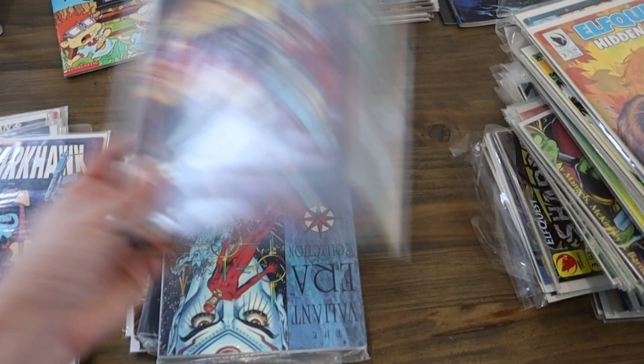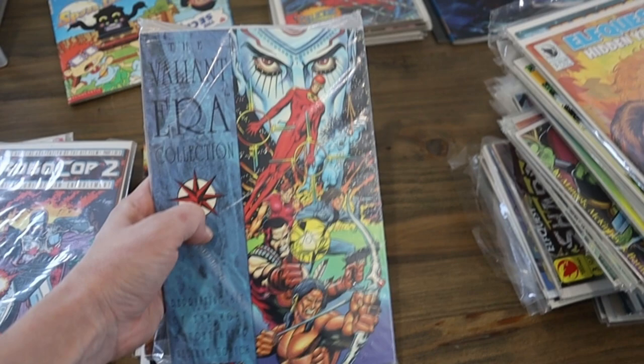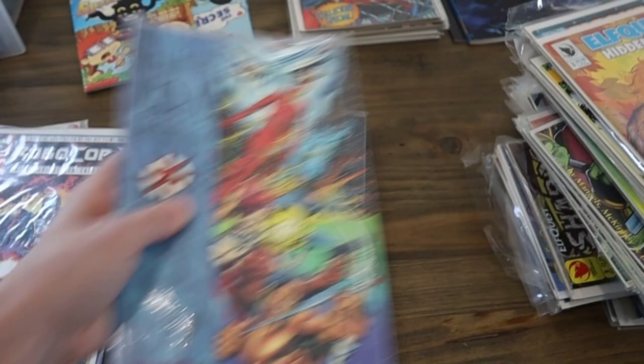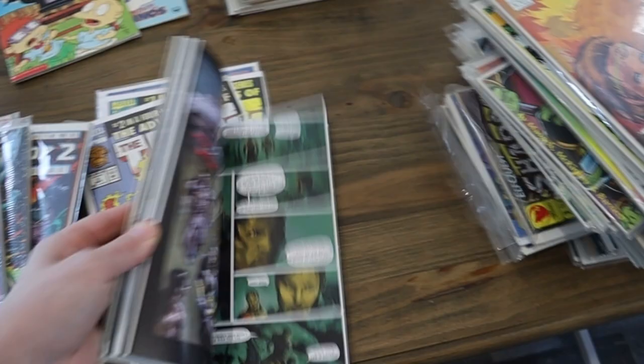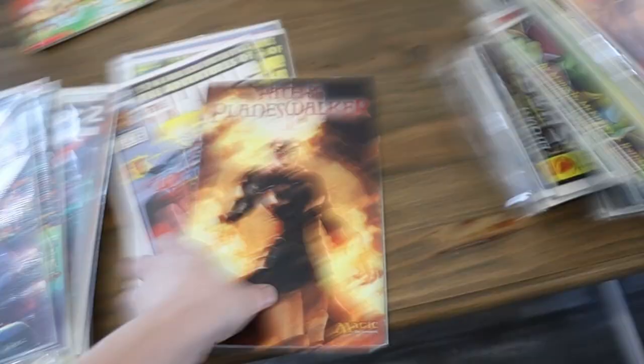It's sealed. It's the Valiant Era Collection. Usually, these big, thick collection ones can do all right. I can at least get $5 to $10 in the booths for them. There's another one, Shadow Man. Haven't looked any of those up. Path of the Planeswalker. That's a Magic the Gathering graphic novel comic. That's an interesting one. Haven't looked that one up.